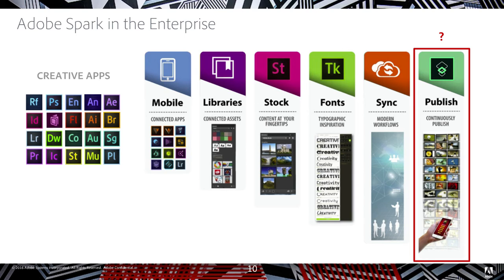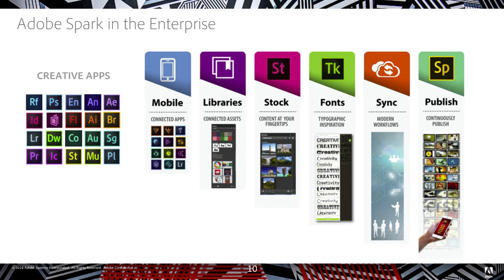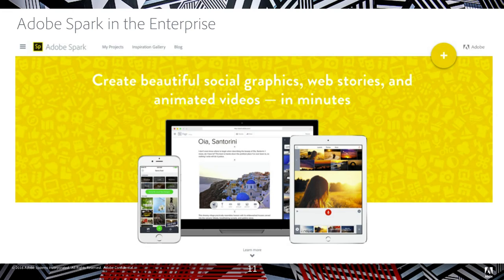And so taking its place now, with its new accessibility to the enterprise and Federated ID space, is Adobe Spark. So if you take a look at what Spark actually offers and the value proposition, right?